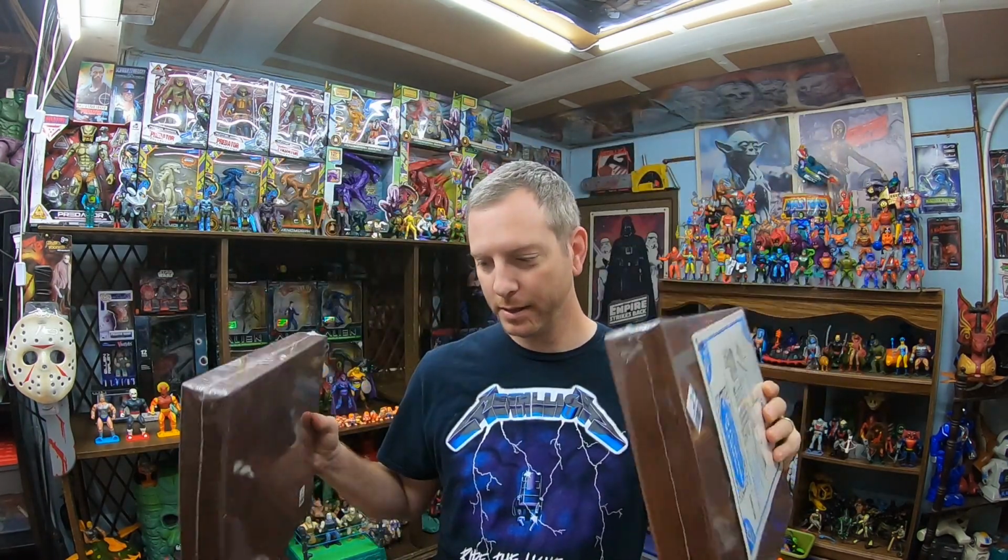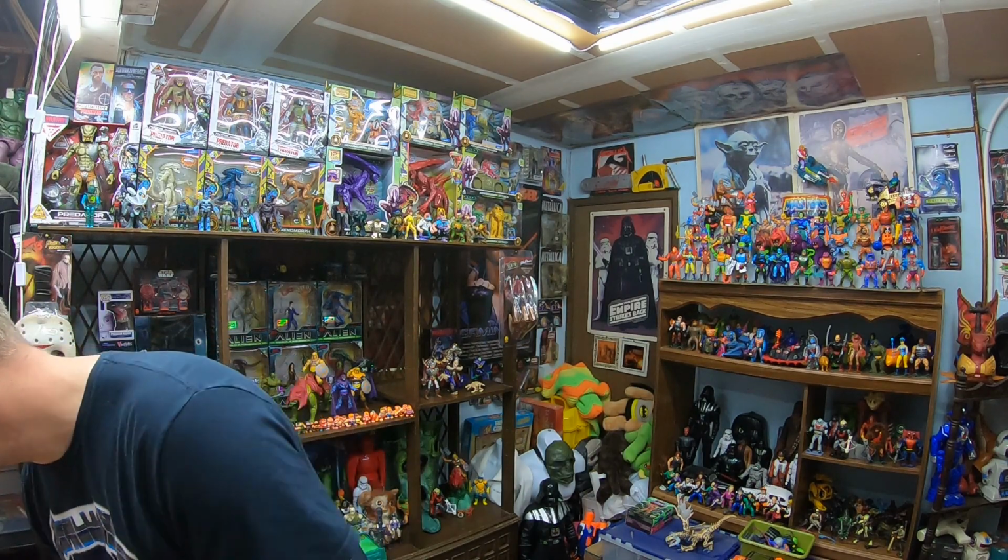$2.99 a piece. Never opened. Vintage photo albums, nice leather bound looking, and they're not really leather or anything, but I think that's got to put me in a pretty nice little profit. Actually, probably pay for everything I bought today and then put me in the profit. So that was a pretty cool little home run.